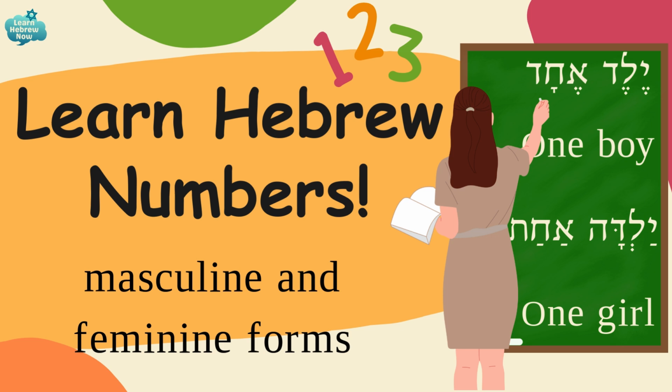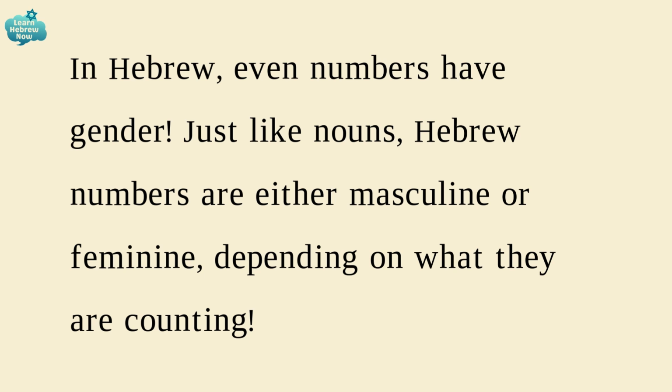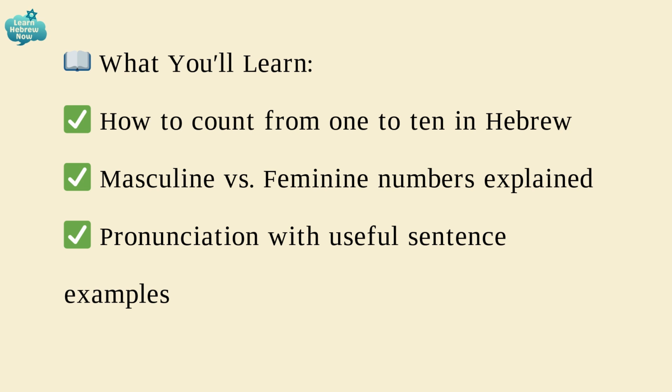Today we're diving into an essential part of Hebrew, numbers. But did you know that in Hebrew, even numbers have gender? That's right. Just like nouns, Hebrew numbers are either masculine or feminine, depending on what they are counting. By the end of this video, you'll not only know how to count in Hebrew, but you'll also understand how to use numbers correctly in everyday conversation.